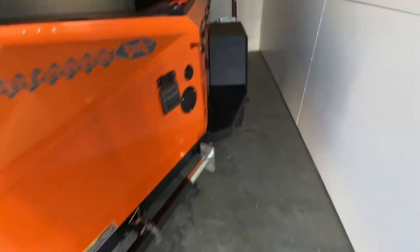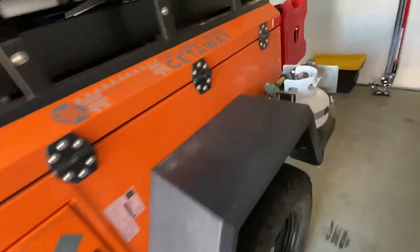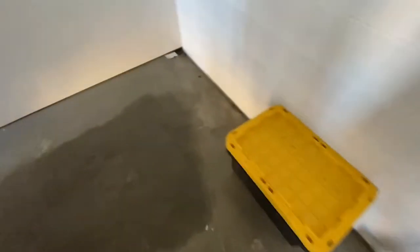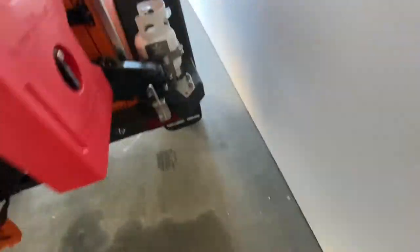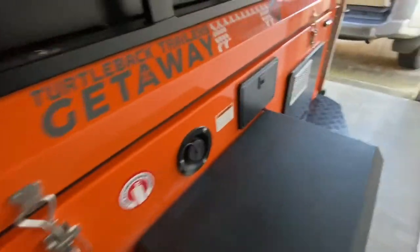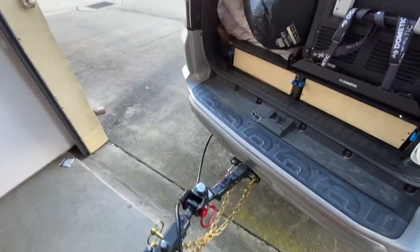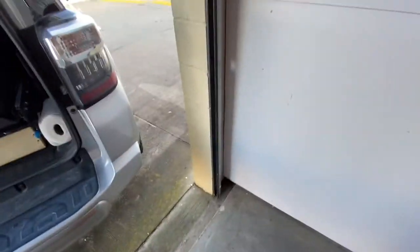Okay, last thing to check is do a walk around. Make sure your safety pin's good. I'm not bringing the high lift. I shouldn't need it. I'm not driving anywhere crazy. It's just dirt roads out to my camp spot. So everything else is latched down, tied down pretty good. Okay, let's go on a camping trip.